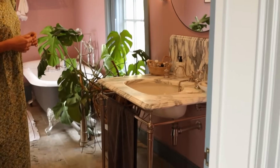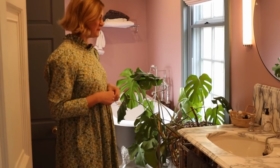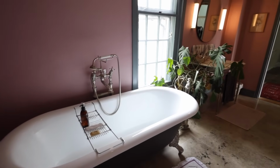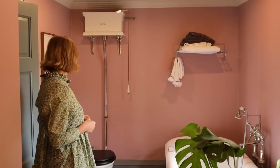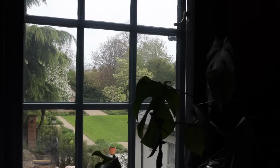I wish this was in our bathroom, but the guests get to enjoy this, and it's a really, really fun bathroom. We put these wall lights in from Original BTC. And then the toilet, that was already here, a more traditional toilet, which guests always find quite fun as well. And then there's a nice view out over the garden as well.